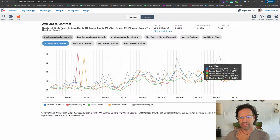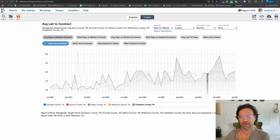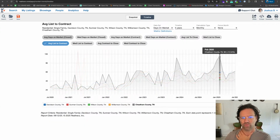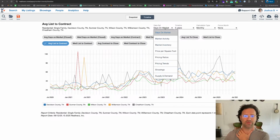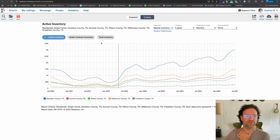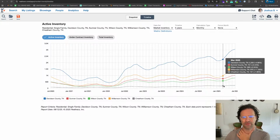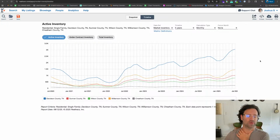These months that are colder, I think the only reason we didn't see such high numbers in Cheatham County back in the winter months is because I just don't think there were many listings back then. If I compare that, market inventory. Yeah. Well, I guess the inventory has stayed pretty constant in Cheatham County. But look how much lower Cheatham County is to Davidson County, for one. Yeah, so people are definitely trying to sell houses.